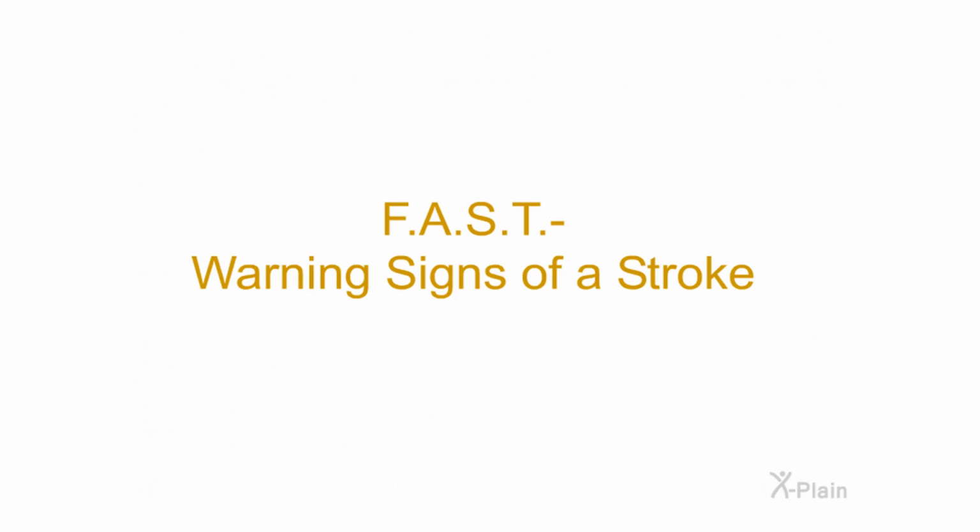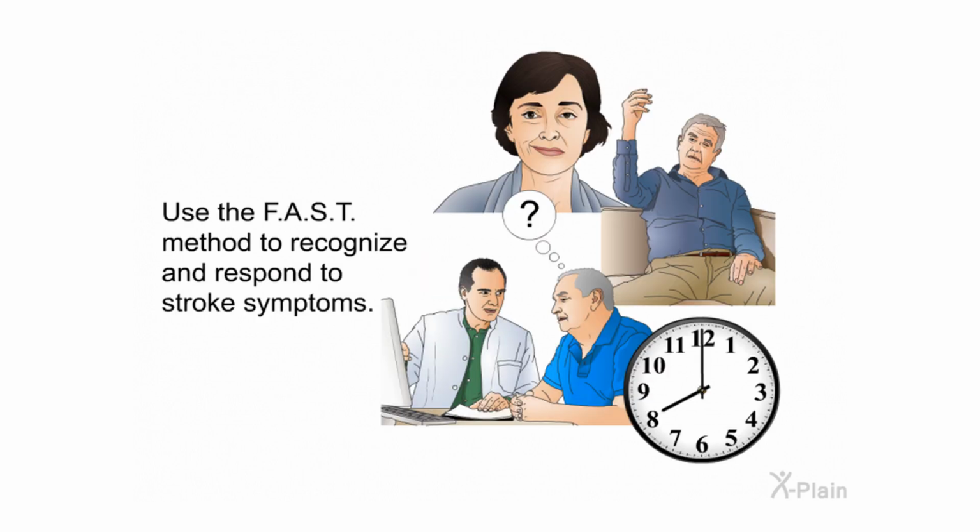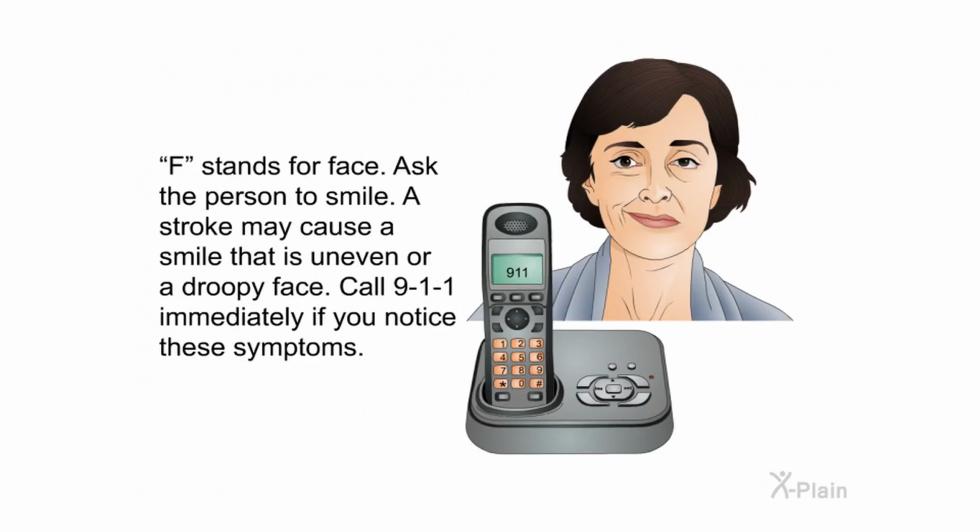F.A.S.T. Warning signs of a stroke. Use the F.A.S.T method to recognize and respond to stroke symptoms. F stands for face. Ask the person to smile. A stroke may cause a smile that is uneven or a droopy face. Call 911 immediately if you notice these symptoms.